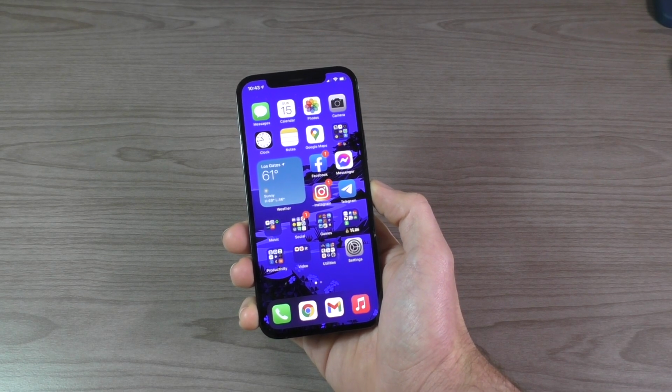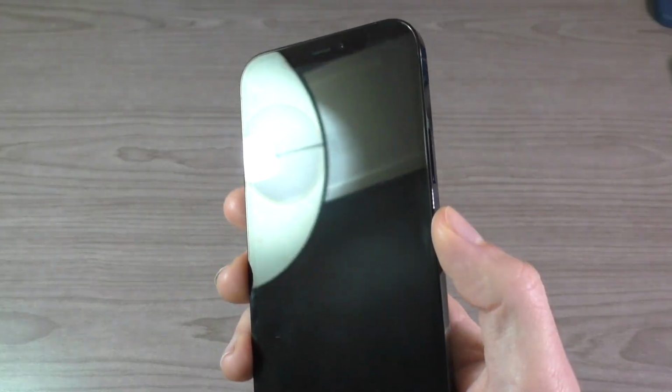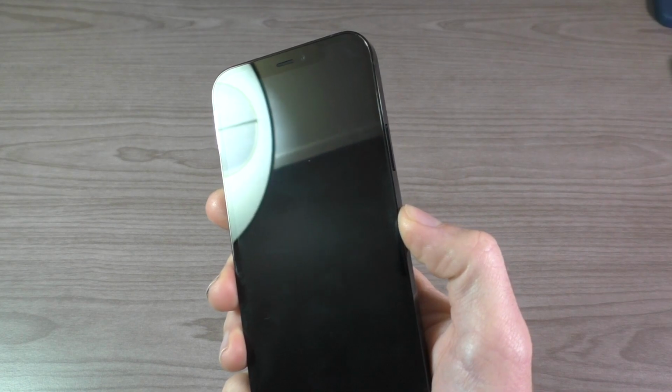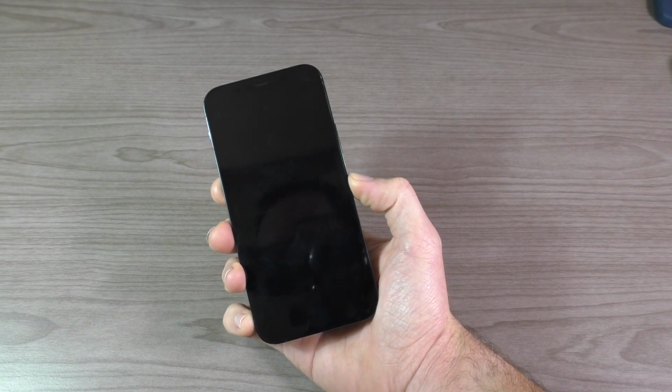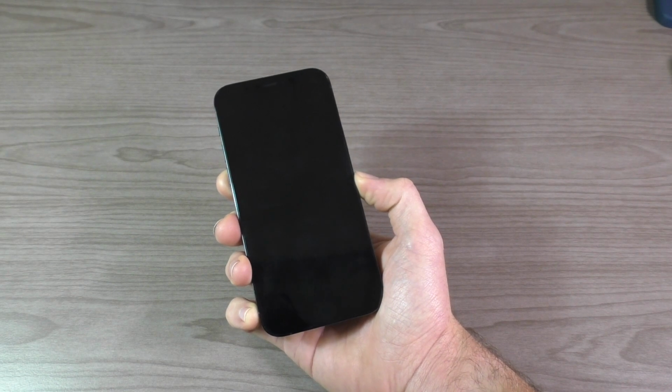It's definitely amazing. We also have a new ceramic shield layer on the top. That's what Apple's branding for it. I believe it's very similar to Corning Gorilla Glass Victus, but basically how they explained it was they just infused some ceramic particles into the glass, which inherently makes it stronger impact-wise, which is cool.